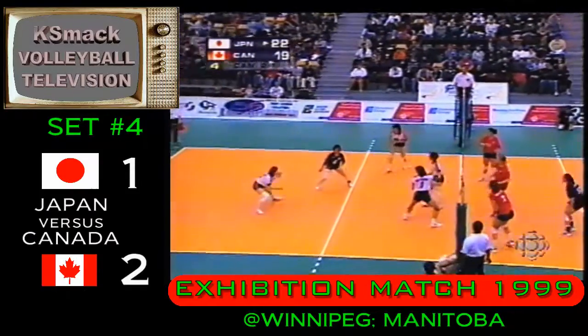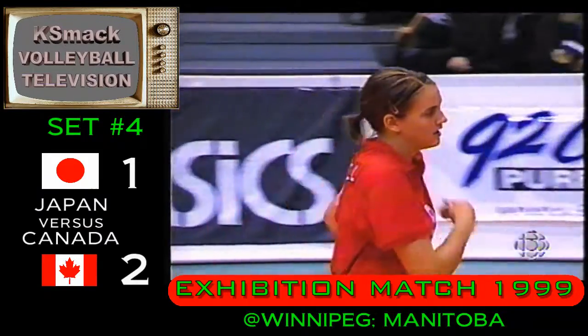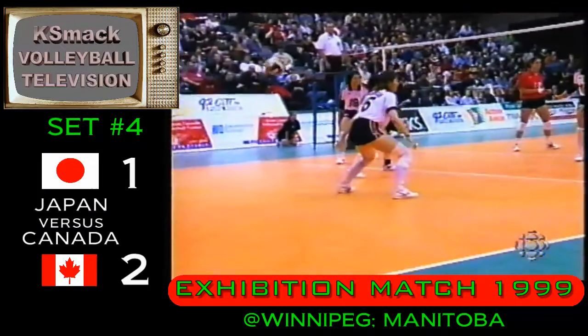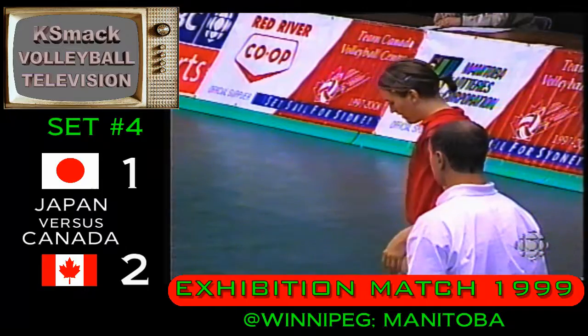Off the block. Good put away that time by Mitchell. And Suzuki ended up underneath the net on Canada's side after that attack. Watch her, she goes down. You can't see it, but she goes underneath the net, but she's outside the court, so there's no violation. Rayanne Mitchell to serve. 20, serving 22.